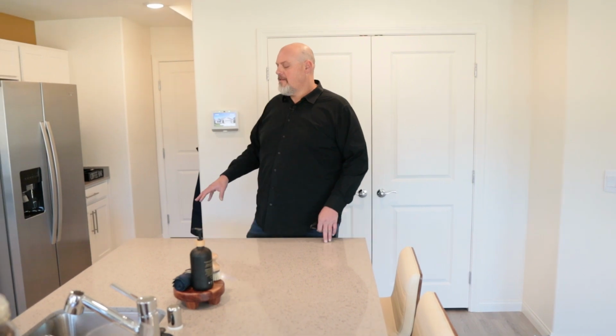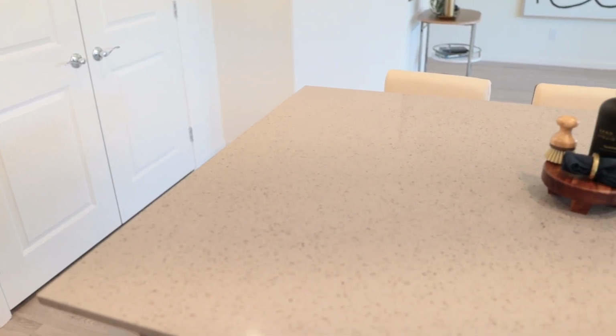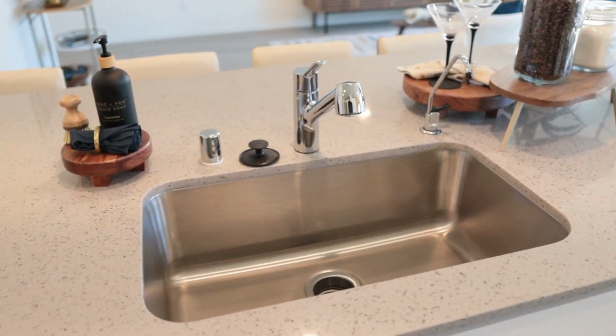Next thing I notice is you have these great quartzite countertops. This is a huge kitchen island. They have four chairs set up here. So you have plenty of room to have people have a conversation with you, have their snacks while you're making dinner, or even just a great quick place to sit down and have breakfast or lunch.